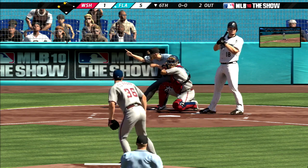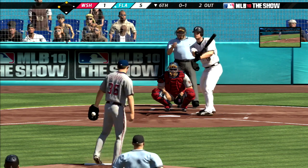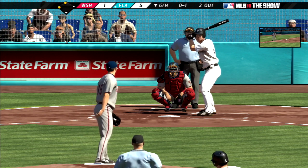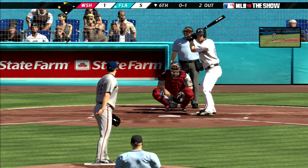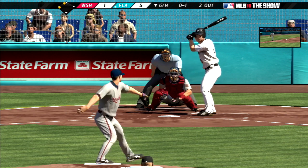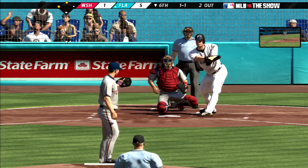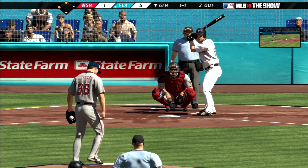In there for strike one. And sometimes when you haven't seen a guy, you might want to take a pitch to gauge him, but he let a pretty good one go by there. Now a check swing, but he holds up in time. Ball one. Boy, he wanted to reach for that one, but wisely thought better of it.